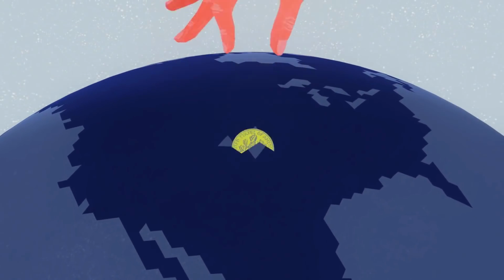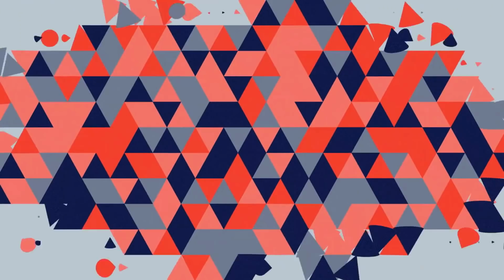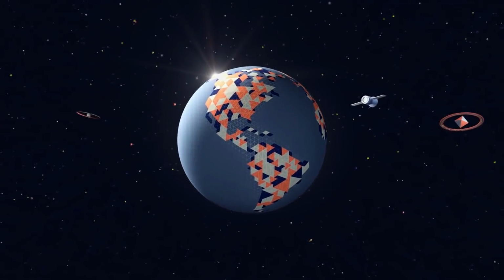Isn't there a better way to deliver high-speed internet? And can it be done at a fraction of the cost? There is. Introducing a radical new approach, the future of high-speed internet bliss. But not just here, across the planet.